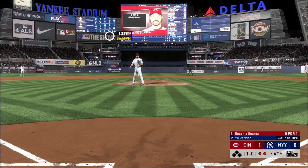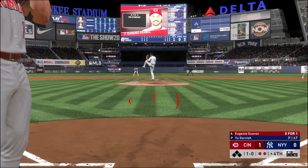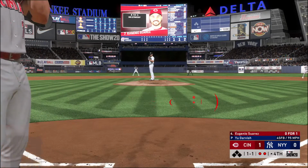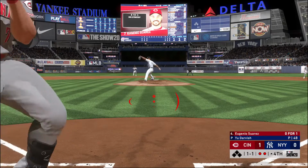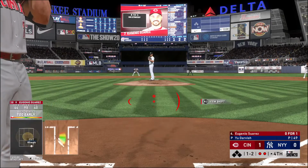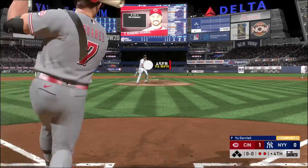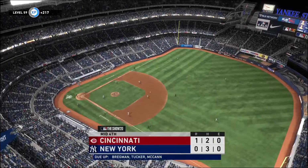A ball and no strikes. Fouled away. And he throws a cutter right by him to take control. 1-2. Hey, he's got great feel for that pitch right there. He can throw it in. And we'll have to leave it there as this is strike 3, and that will retire the side.